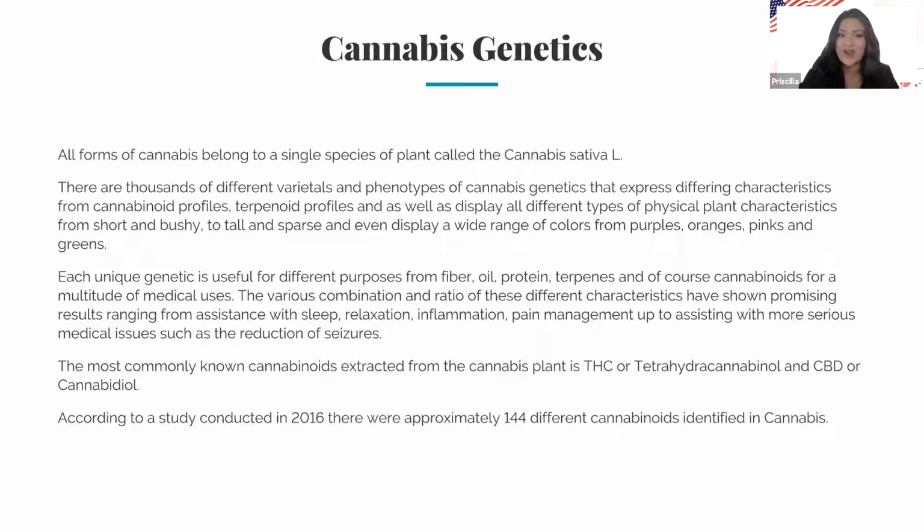There are thousands of different varietals and phenotypes of cannabis genetics that express differing characteristics from cannabinoid profiles, terpenoid profiles, as well as display all different types of physical plant characteristics, from short and bushy to tall and sparse, and even display a very wide range of colors. You can see purples, oranges, pinks, and even greens. Each unique genetic is useful for many different purposes. You can use it for fiber, oil, protein, terpenes, and of course, cannabinoids. Cannabinoids for a multitude of medical uses.